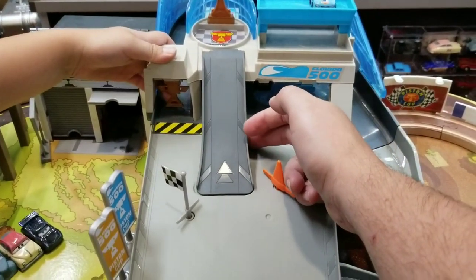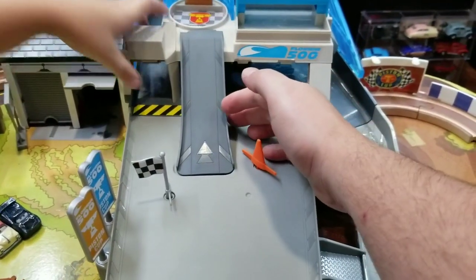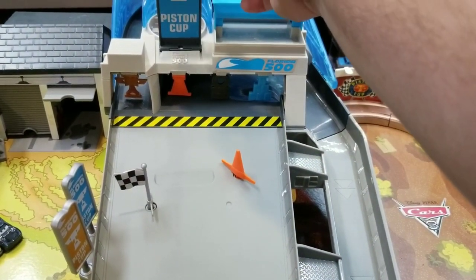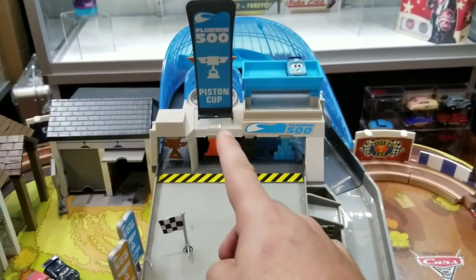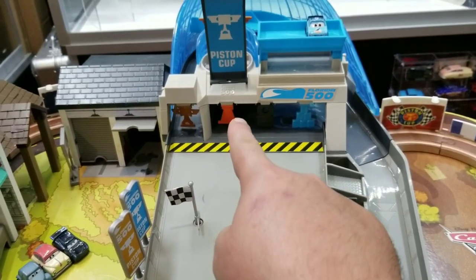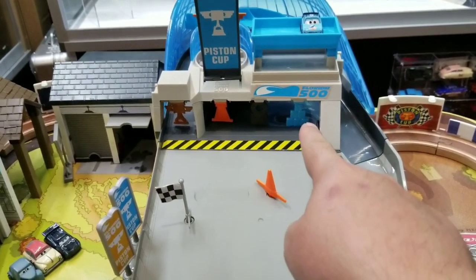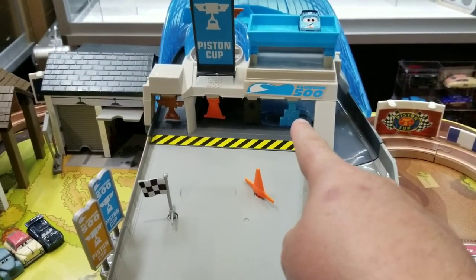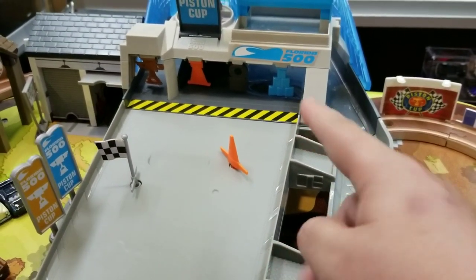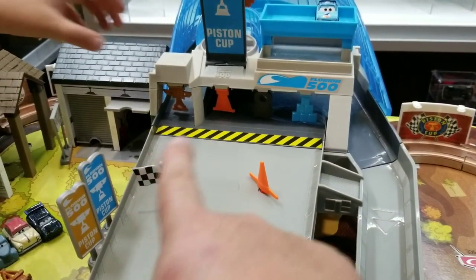You have to lift this up. Hold on, hon. Don't touch those yet. You lift this up. You saw that? What just happened is it triggered all four of these. There's a Piston Cup, a cone, a tire, and ice cubes. No, they're oil cans. And water bottles. It's oil cans. What you have to do is knock each target out.